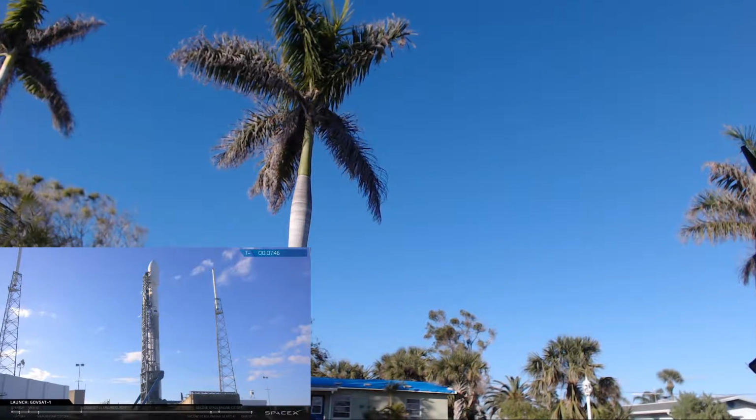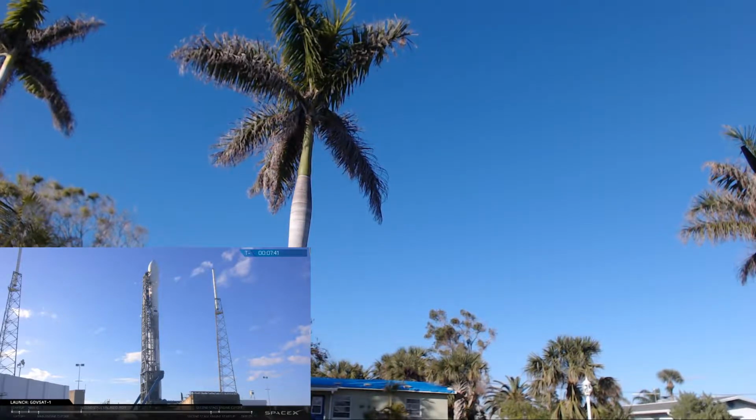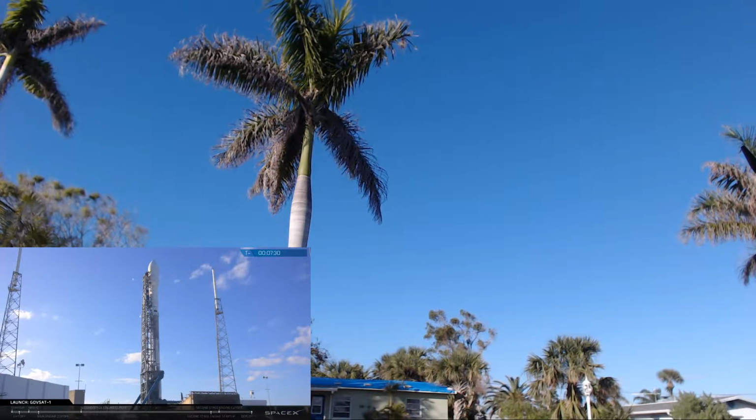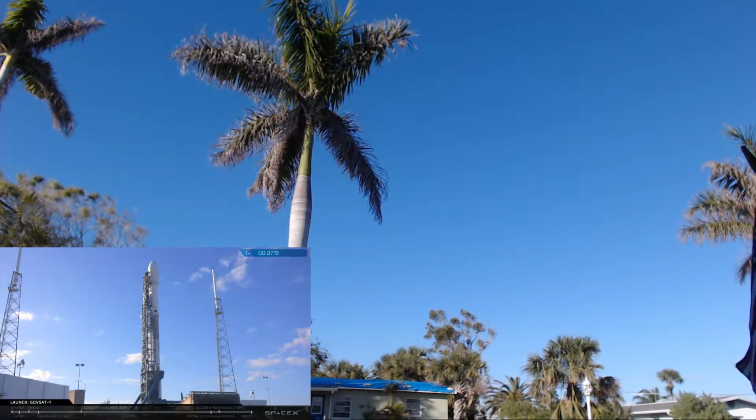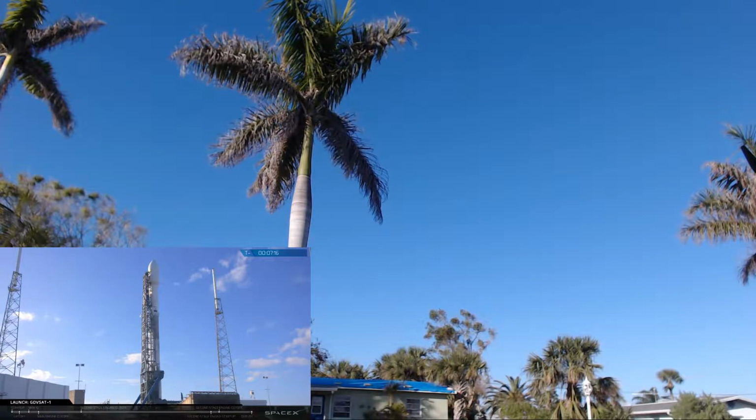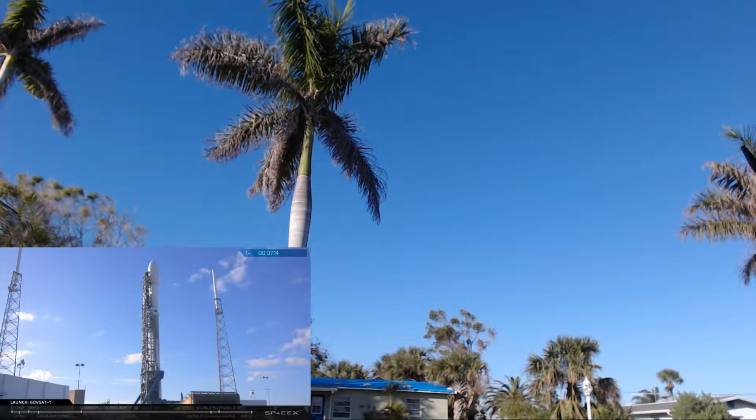Let's check in on Falcon 9. The 1st stage helium load and the 2nd stage helium load began early this morning. Those are largely complete. The pad was cleared about 8 hours ago. Propellant loading began just over an hour ago, and RP1 is now at about 99% full in both the 1st and 2nd stages. Liquid oxygen load began 30 minutes ago, and we are looking at about 95% complete in the 1st stage and 90% complete in the 2nd stage.